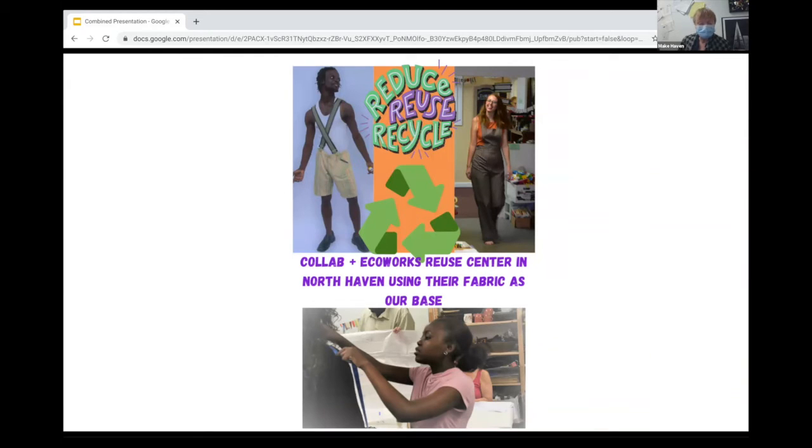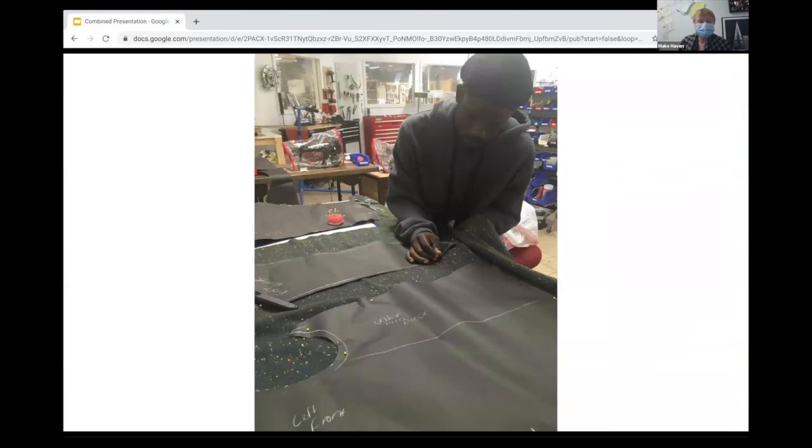The second session was about making a summer outfit in collaboration with Eco Work Reuse Center in New Haven. The students got the chance to show what they had made at the end of the session, and they provided free workshops for the people that came to see. The last session was about making a coat. Here we have a student making his three-quarter coat using upcycled material again. And the coat was special.